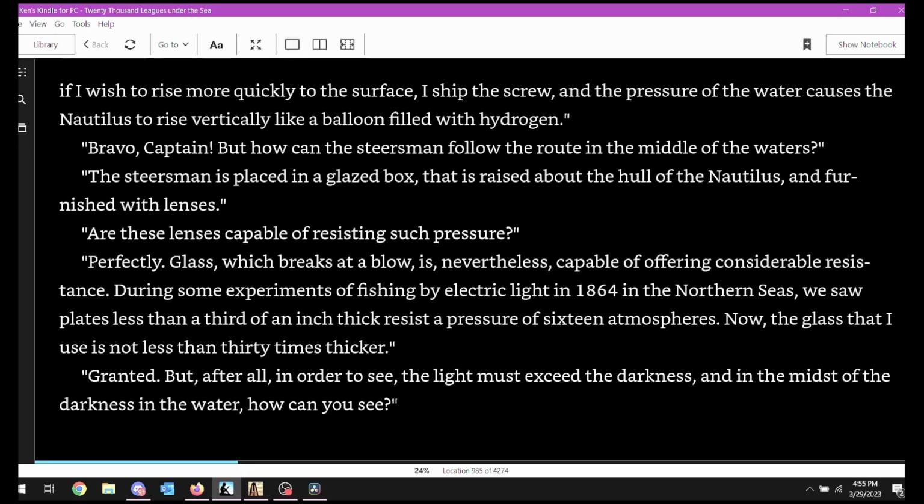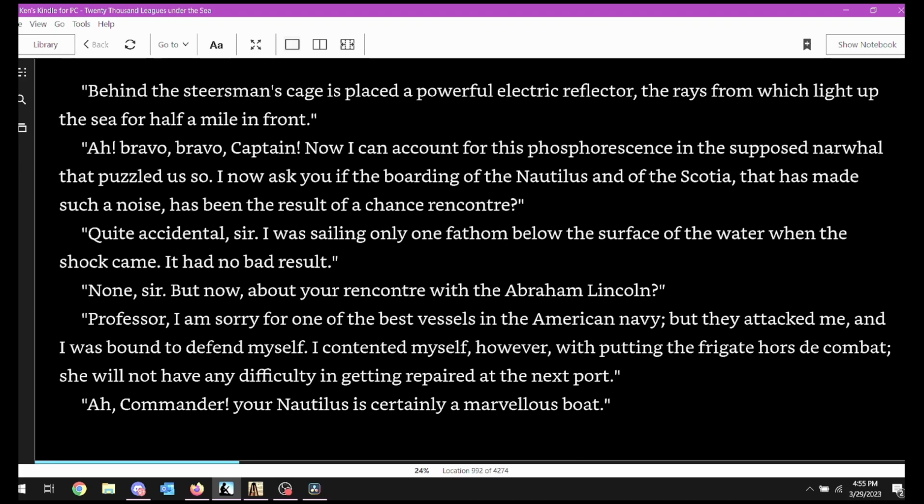Granted, but after all, in order to see, the light must exceed the darkness, and in the midst of the darkness in the water, how can you see? Behind the steersman's cage is placed a powerful electric reflector, the rays from which light up the sea for half a mile in front. Ah! Bravo, bravo, Captain! Now I can account for this phosphorescence in the supposed narwhal that puzzled us so. I now ask you if the boarding of the Nautilus and of the Scotia, that has made such a noise, has been the result of a chance rencontre?